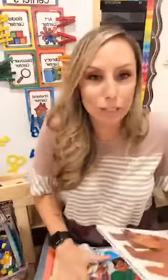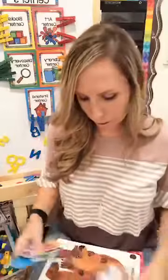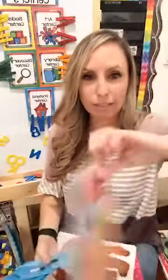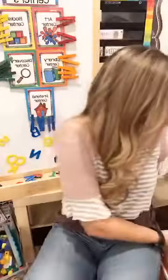And again, some people like Chicka Chicka Boom Boom, because they make those trees. People make them using those metal cans, and then spray paint them brown, and you can get the leaves from Dollar Tree. So you can do that. Put that in your library center, so that way they're retelling books. But that's what I do to introduce the library center. And Lola at the Library is another really, really good one to do for library.